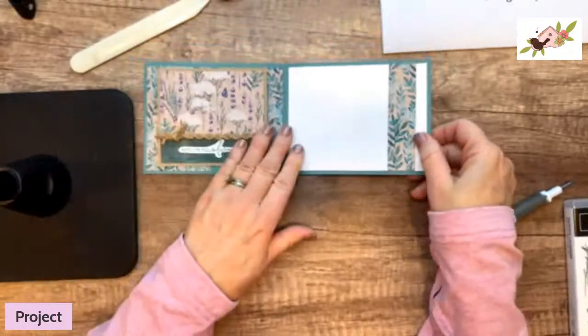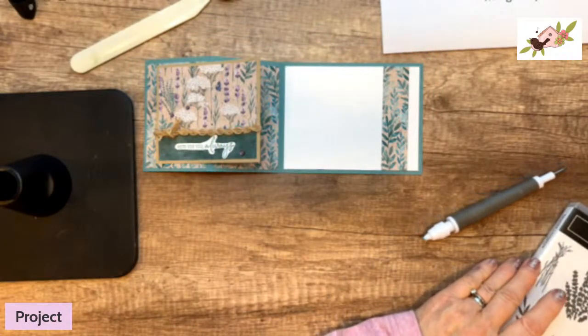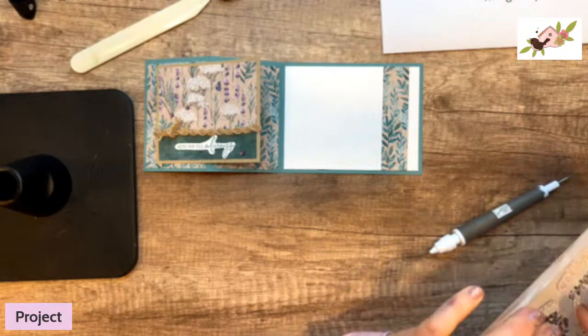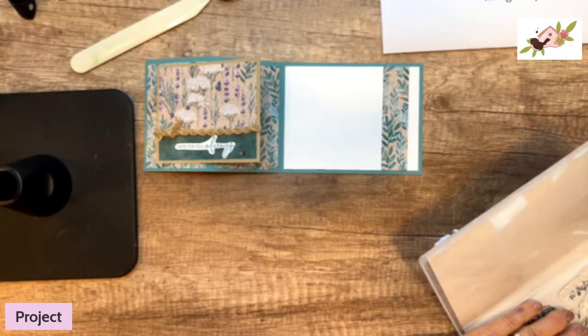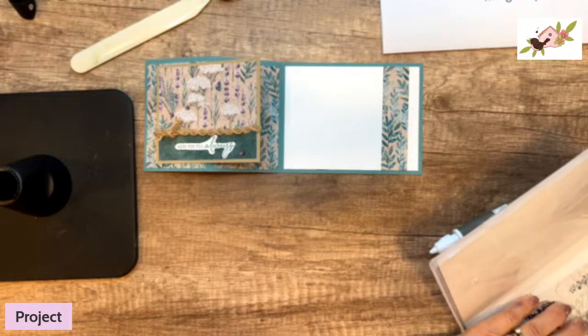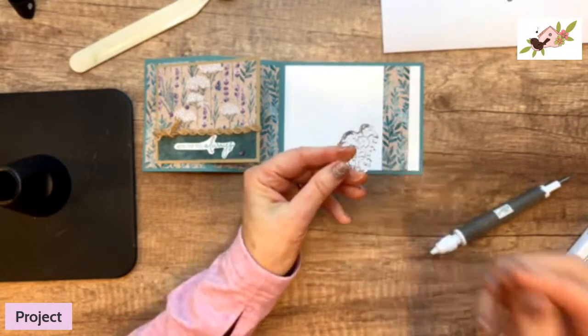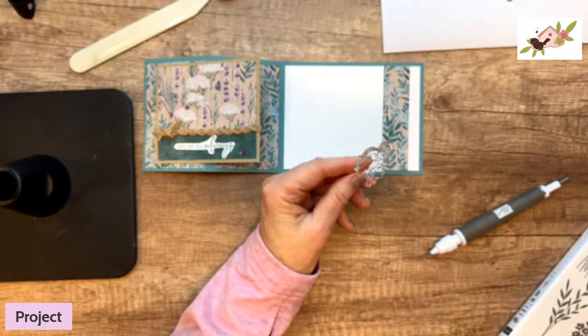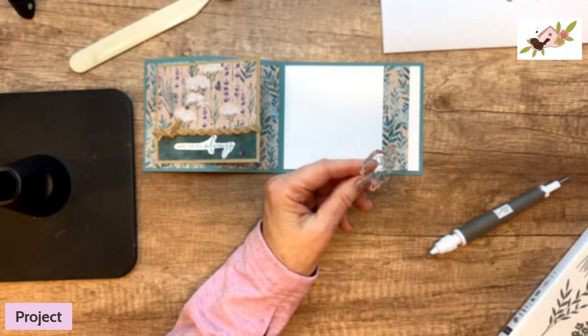And let's stamp a little bit of foliage on the inside there. I'm going to use the painted lavender. And I'm going to use this sprig here. It has flowers on it. Oops, I just dumped a card.